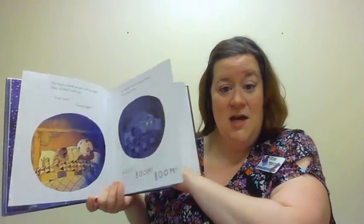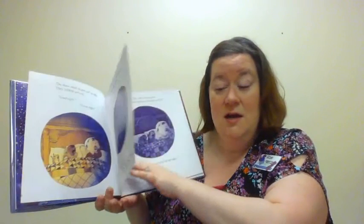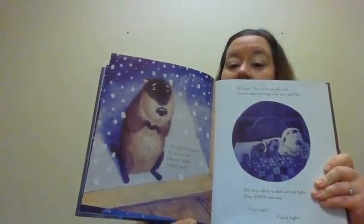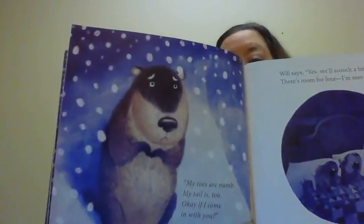Who is that? It might be a woodchuck. I am not 100% sure on this one. Maybe you could leave your ideas on what animal this is in the comments.